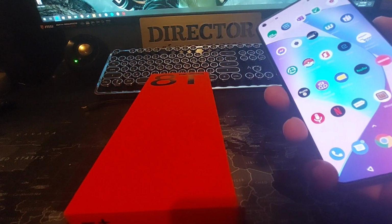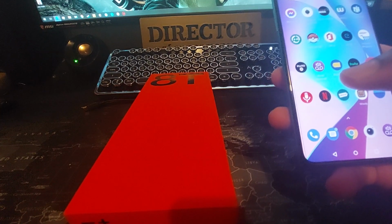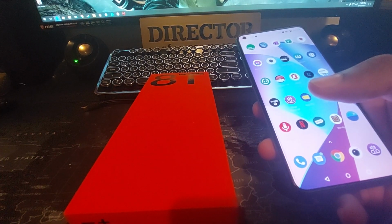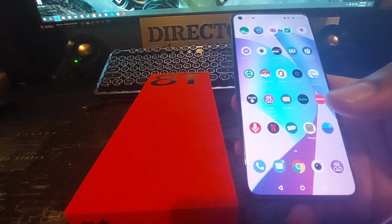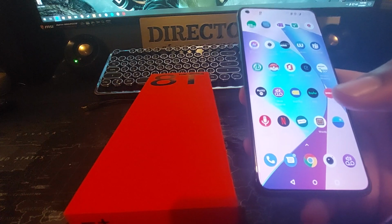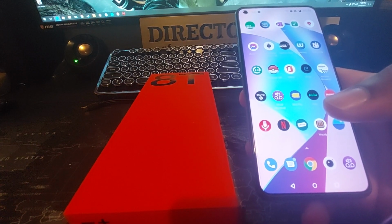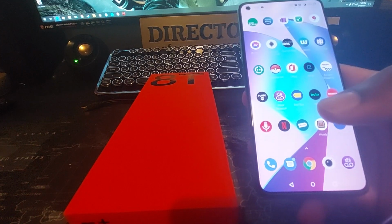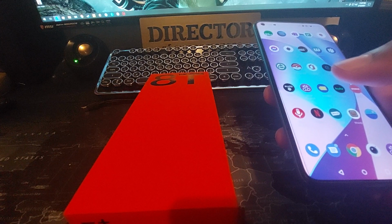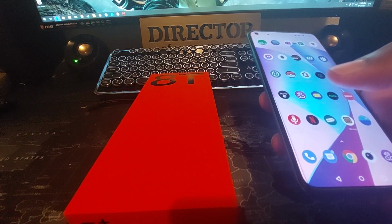Anyway, this does have a Snapdragon 865. Like I said, this phone only came out October of last year. So any game, a lot of any editing of videos and photos, if you're one of those people where you need to do something on the go, this phone can handle it. I know a lot of people use their phone as a device to pretty much do everything. I'm one of those people.